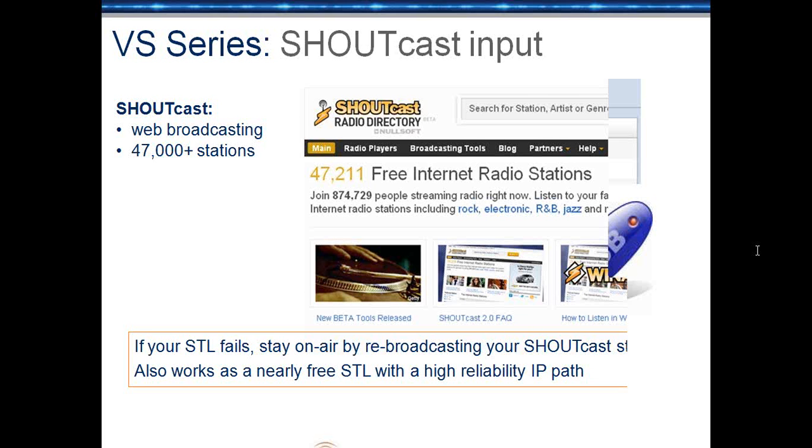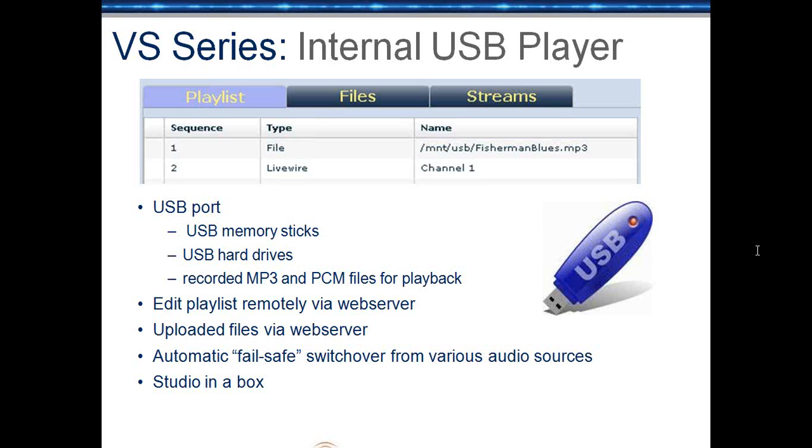Another backup option is the USB port. It can keep you on the air in the event of a main audio fail. With the scheduler that we also offer, which I'll show you in this software in a few slides here, you could use it for later hours as your main broadcast. So you can create a playlist from audio files on a USB stick that's connected to the back of the transmitter. You can even add content to the USB over the internet to pull from, so you can be refreshing that content without having to be physically in front of the transmitter connecting a new USB.